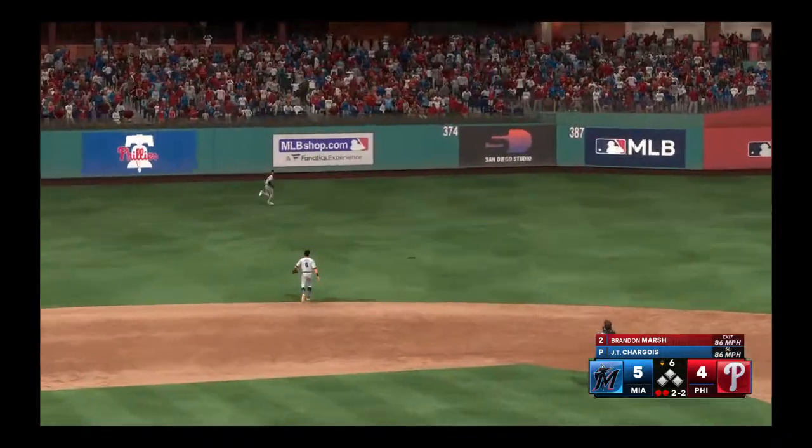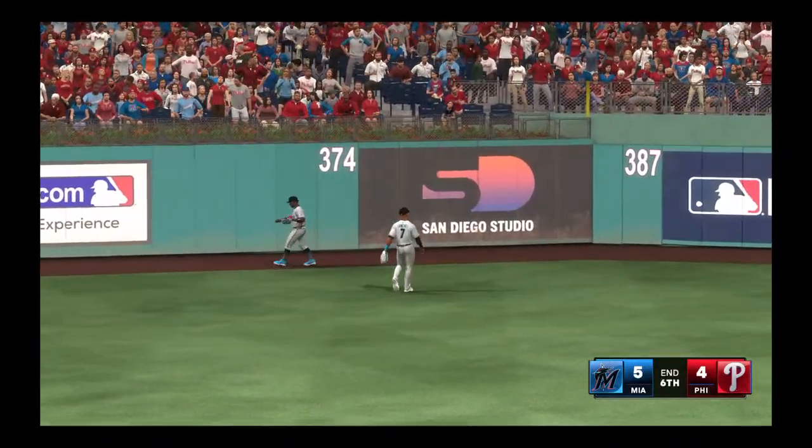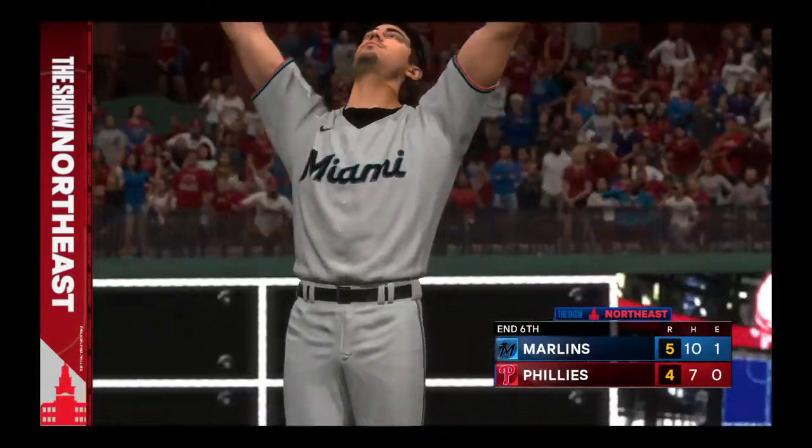Swing and a ball driven pretty well out towards left center. Makes the grab, and that'll end the inning. Phillies leave them loaded. They trail it 5-4.